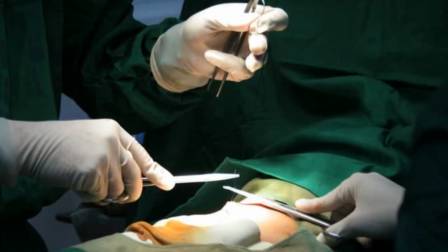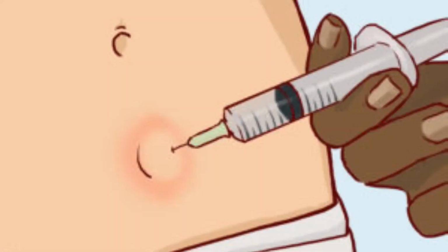Recurrences after removal are uncommon. Possible side effects are scarring and bruising. A technique known as minimal excision extraction may result in less scarring. Then there is another option that is known as liposuction. This treatment uses a needle and a large syringe to remove the fatty lump.